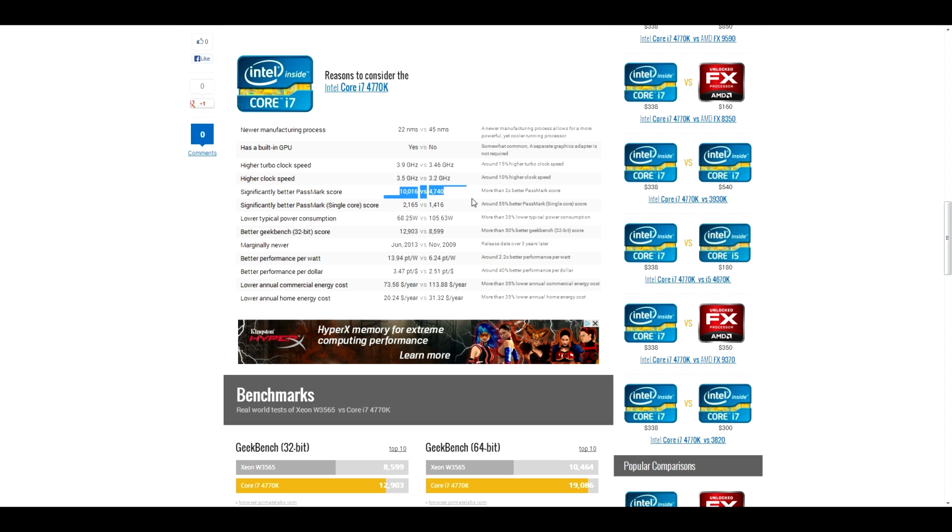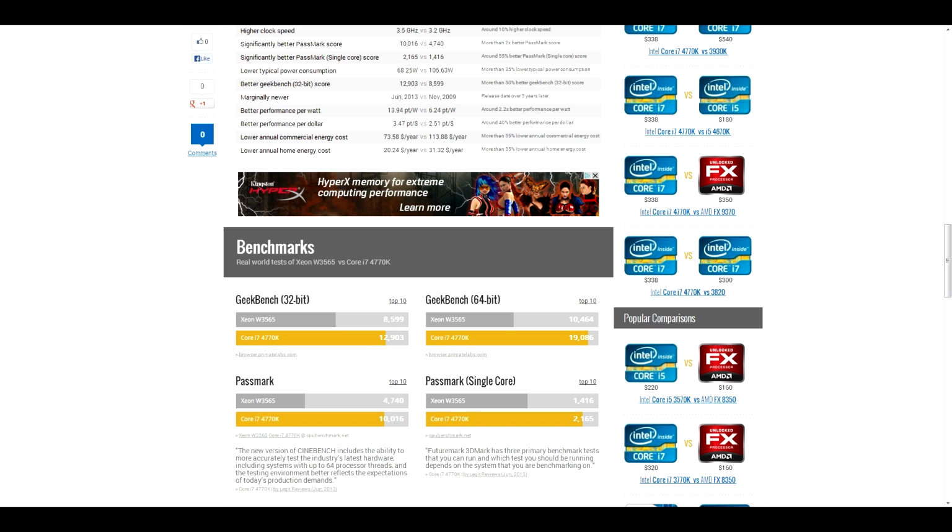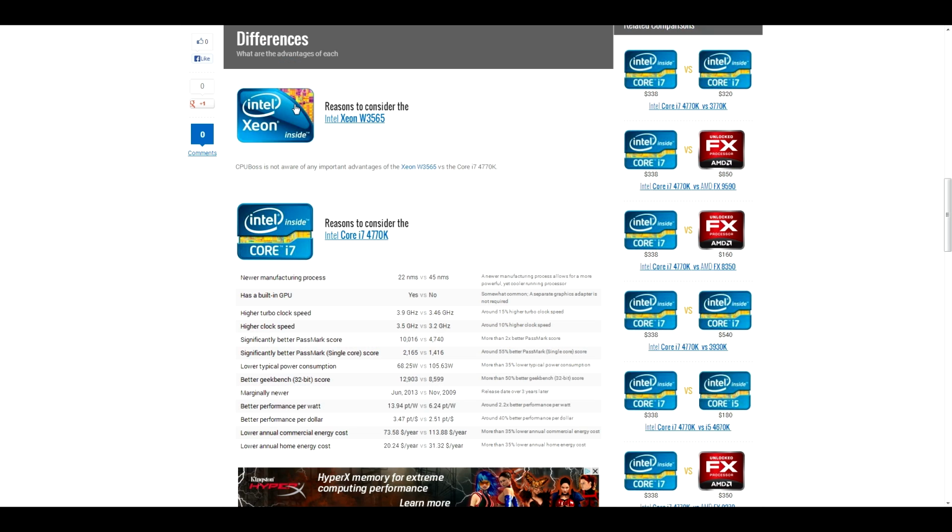Significantly better PassMark score. Twice, 55% better PassMark single score. Lower typical power consumption. Typical, so not max, not on load like it showed us here. It's the same. Better Geekbench 32-bit, newer, but that doesn't really matter. Performance per watt, 2.2 times better. Performance per dollar is also better. Lower annual energy cost, blah blah blah. Well, we should concentrate on that. 73.58 versus 113, which is 35% lower than the Xeon.